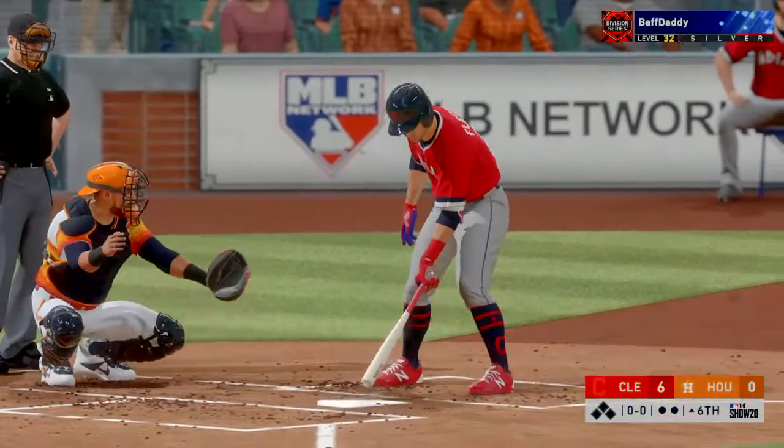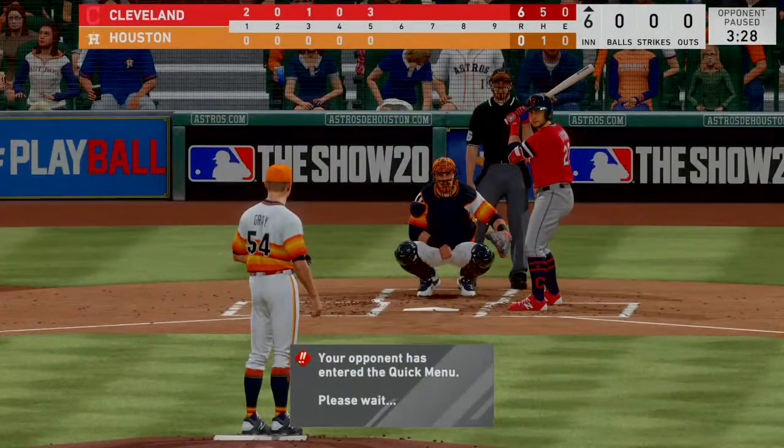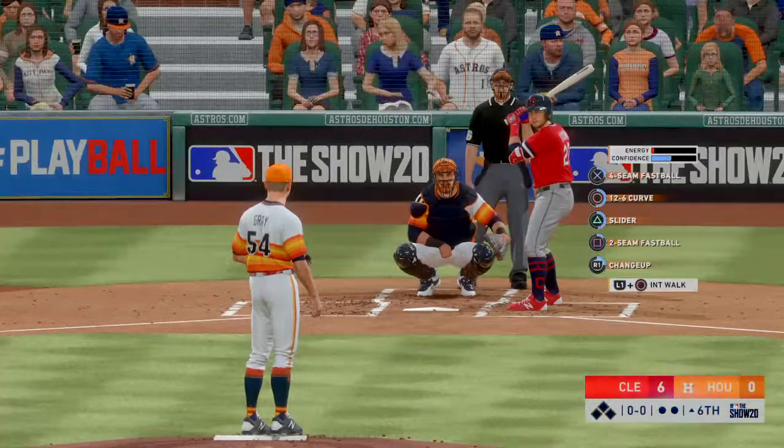In now, David Fletcher. He's set to lead us off in the 6th inning. The shortstop, David Fletcher.